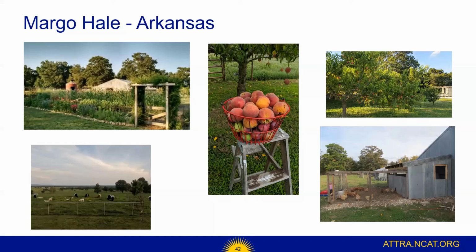I actually have trouble finding a picture of our laying hens. Poultry are not my favorite enterprise. We do enjoy the eggs, but I don't take as many pictures of our chickens as I do our goats and our cows. They're, to me, not as cute.